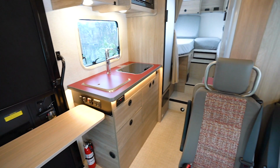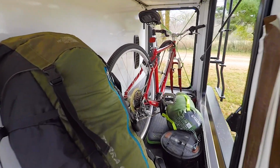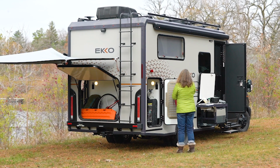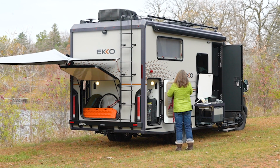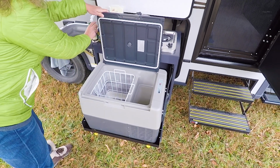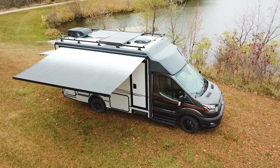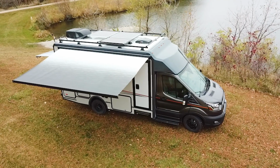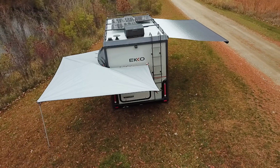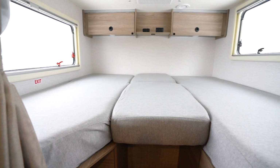With ample interior storage and the unique pass-through rear storage, perfect for bikes, skis, golf clubs, and other gear, you can bring more of what you need with you. The EKKO takes outdoor living to a new level with the exterior shower, outdoor kitchen, and batwing awning. This unique feature allows for outside coverage from sun and wind. It also brings the outdoors in with large exterior windows.